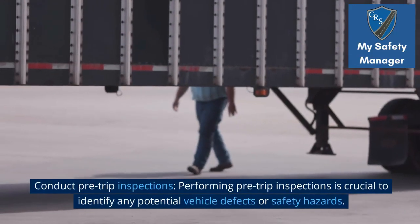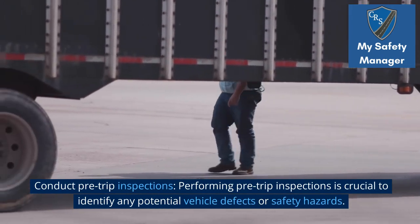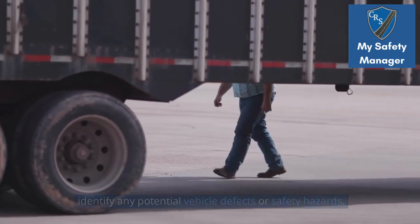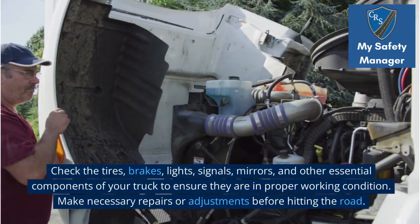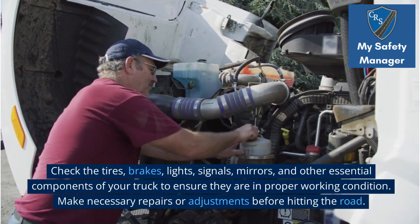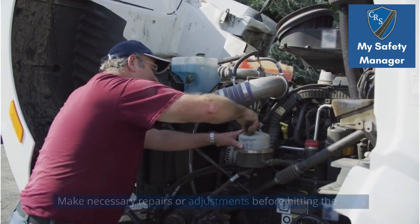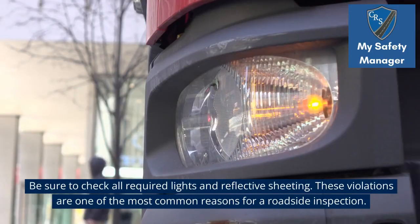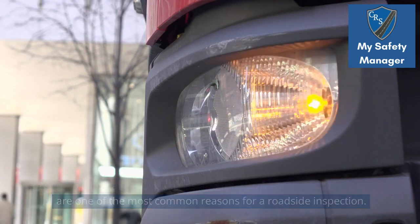Conduct pre-trip inspections. Performing pre-trip inspections is crucial to identify any potential vehicle defects or safety hazards. Check the tires, brakes, lights, signals, mirrors, and other essential components of your truck to ensure they are in proper working condition. Make necessary repairs or adjustments before hitting the road. Be sure to check all required lights and reflective sheeting. These violations are one of the most common reasons for a roadside inspection.